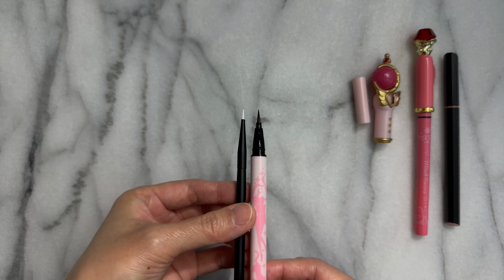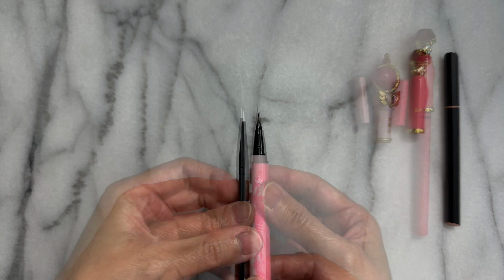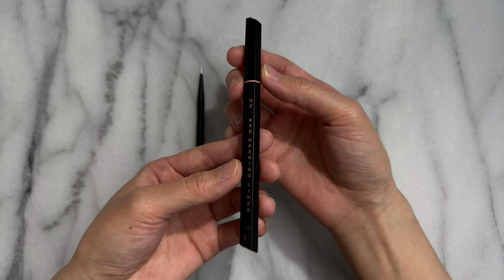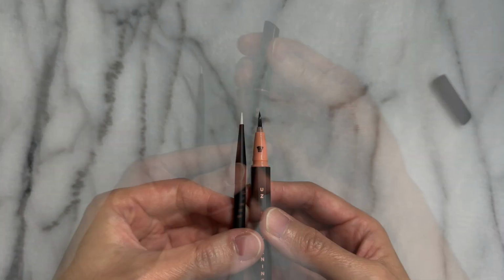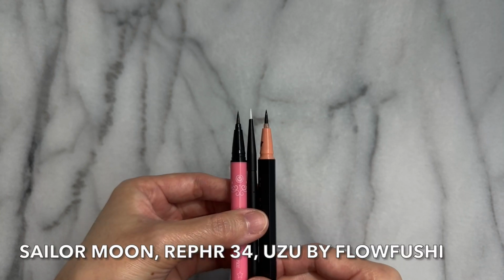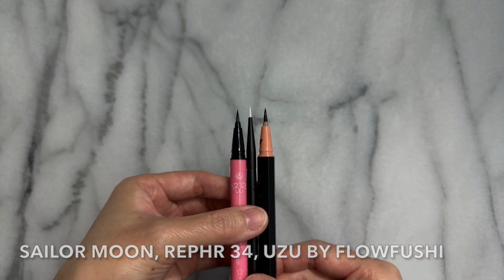Here's another brush comparison with the Sailor Moon one on the right. The Sailor Moon one also has a very fine tip. This is the Uzu Eye Opening Liner by Flow Fushi. This one's thicker. Comparing the 3, the Sailor Moon has the finest tip.